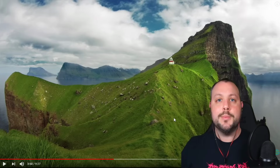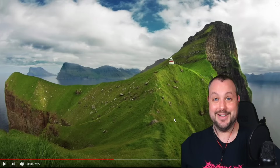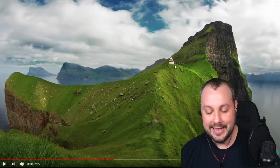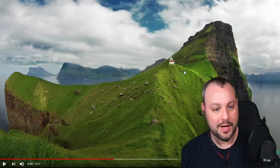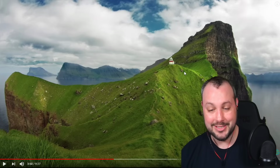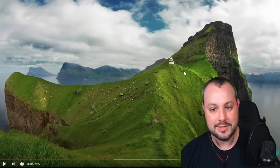I'm getting a little bit of anxiety watching this, because part of me wants to travel up this thing and hike up to it, and I feel like I'd slip off. I'd totally slip off. This does not seem like a safe walking-out thing. But it's gorgeous, man. It's absolutely gorgeous.